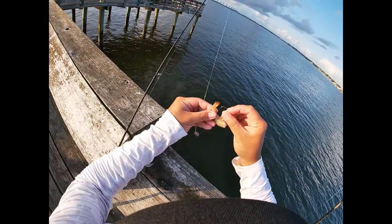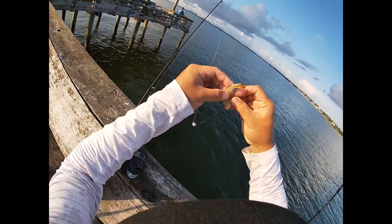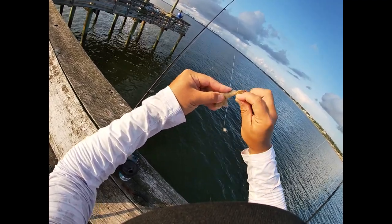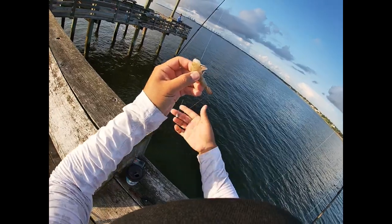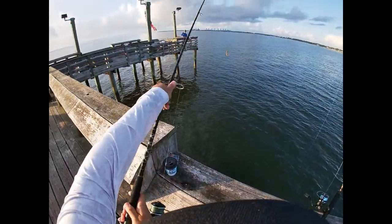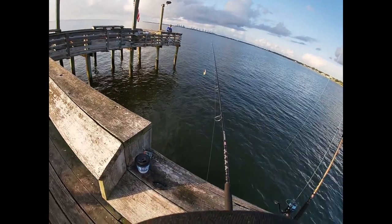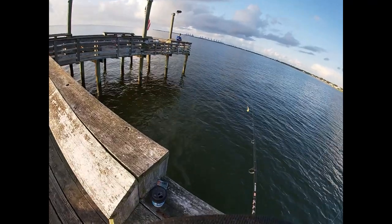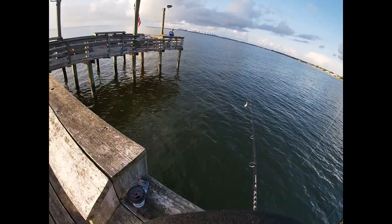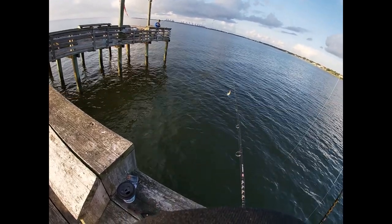So all I'm doing is I'm just gonna thread the shrimp on like this, right through the tail end. And the presentation will look like that. Oh, looks like he's hooked up. He's hooked up. There you go.